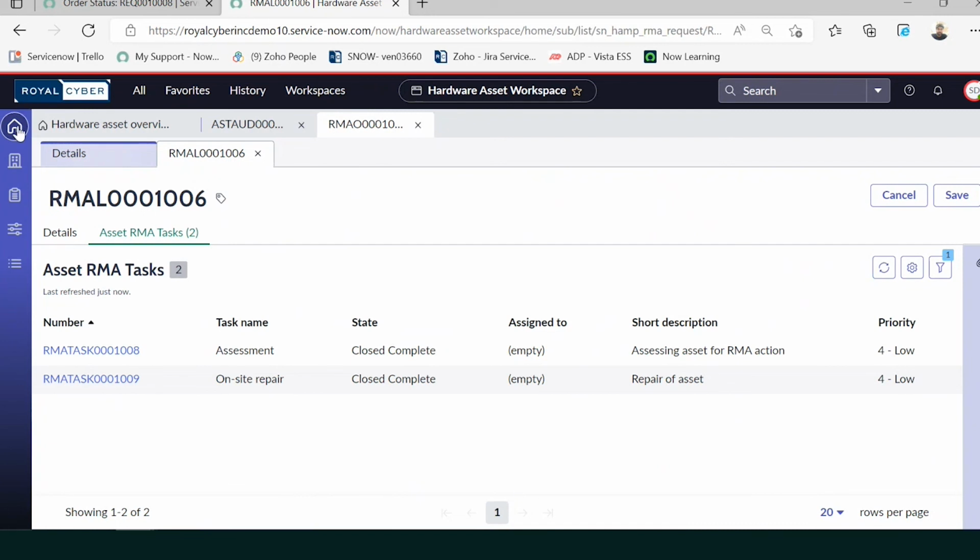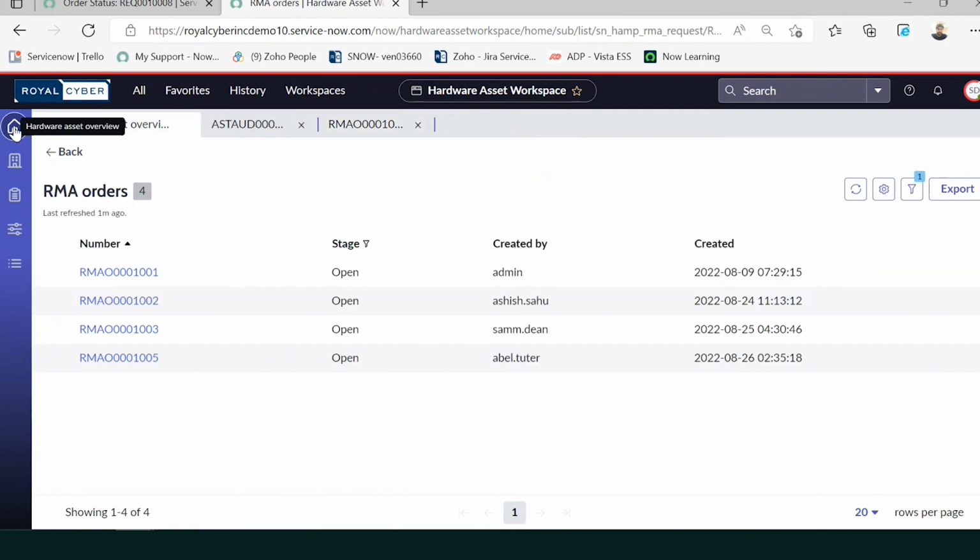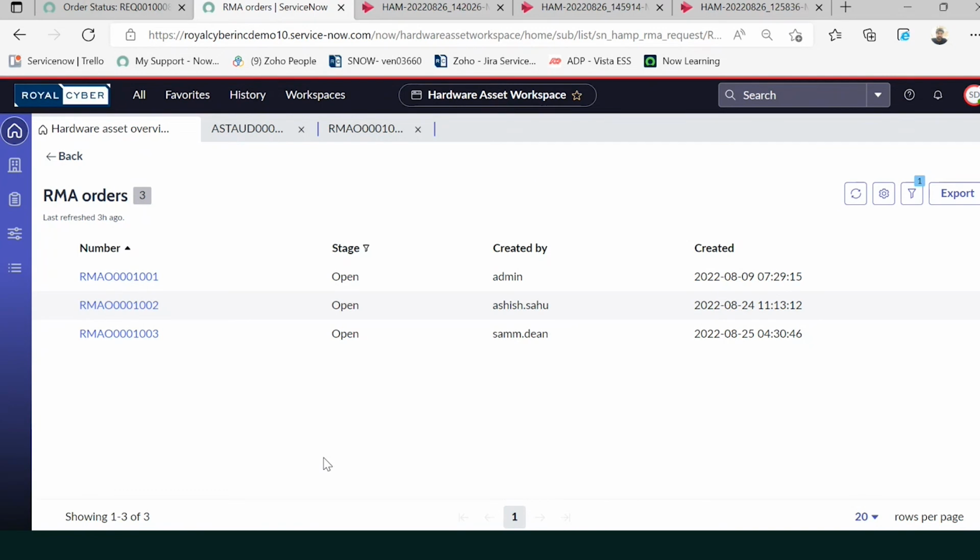So in our demo, we showed the hardware asset workspace, which allows an asset manager like Sam to see a centralized, purpose-built workspace. We also saw some of the asset states. Getting all of that model and asset-related data in the workspace gives Sam visibility. And asset RMA is one of the scenarios in HAM. Feel free to reach out to us for other processes which are not covered as part of this demonstration. Now, we will begin answering questions as we move into our QA session.